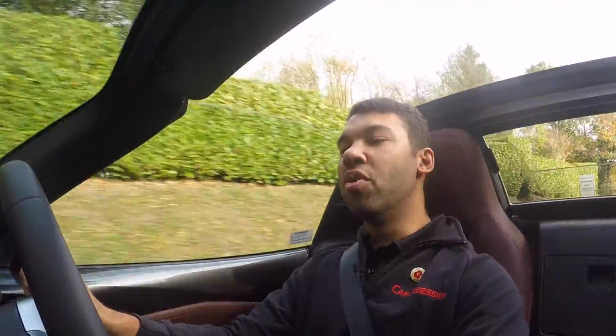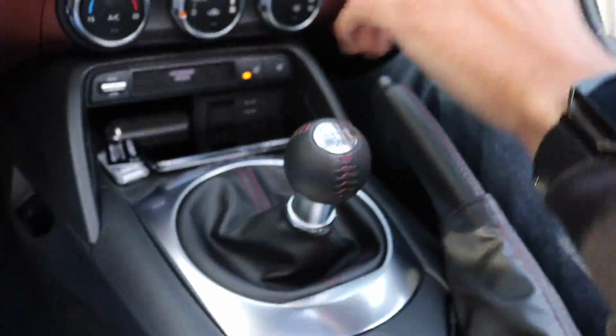As you would expect, 0 to 62 times have been slashed. So this car will now hit 62 miles per hour in 6.8 seconds, but it is a fair bit slower if you go for the 6-speed automatic. That's just under 8 seconds. I've got the 6-speed manual gearbox at my disposal, and as you would expect from a Mazda MX-5, the changes are short and they are sweet.